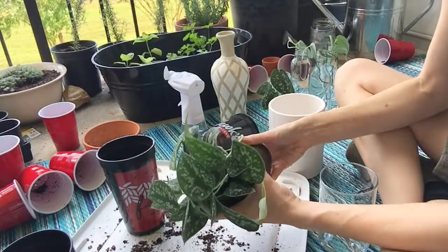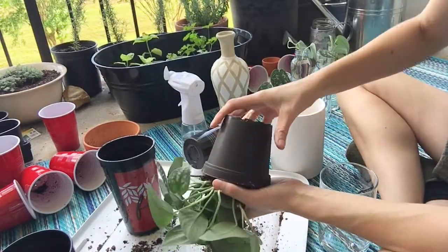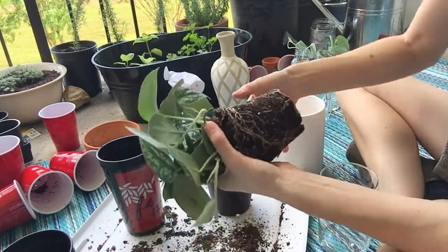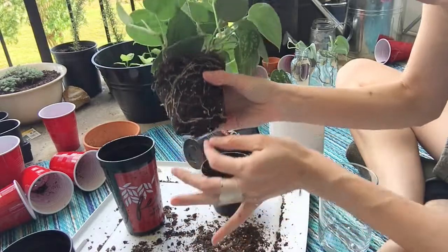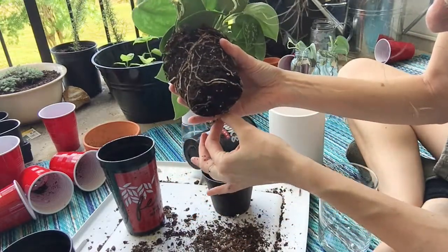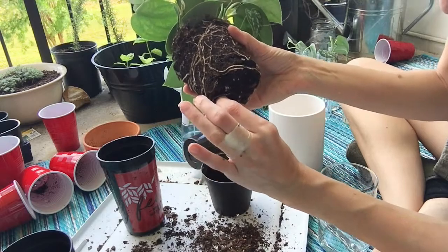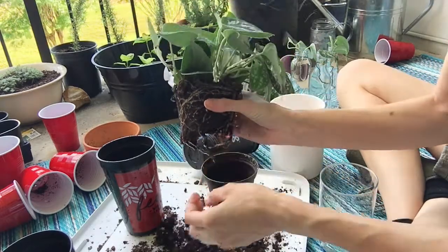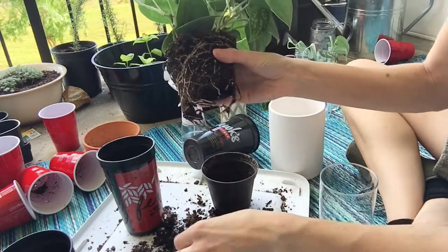And now the moment of truth. Yay! Pothos love to be root bound. So seeing this down here is good. It means that the plants have really settled in and they're ready. Whoopsies! They're ready to grow.